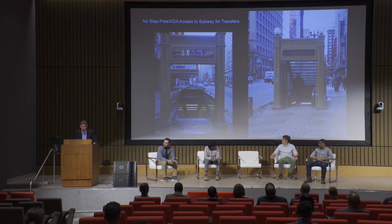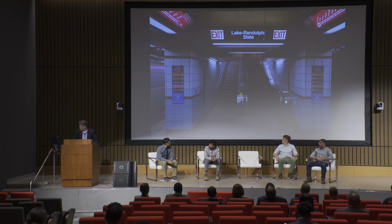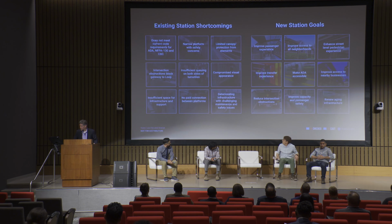And then this is a free transfer location from the elevated to the subway and vice versa. And the closest subway entrance is also not ADA accessible, even though the Washington Station is from the south mezzanine. So those are all some challenges. And then here you can see, once you get to the subway, again, as I mentioned, it's not accessible. Only stair and escalator. So Ian, if you want to take it from here.